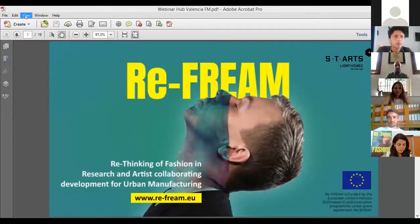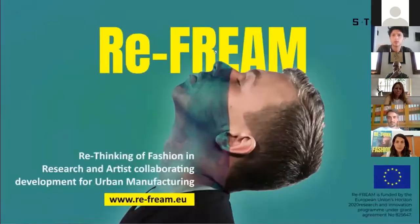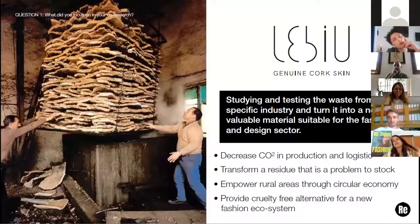So, as Patricia was saying before, this project is called Leather for Vegetarian, but it changed during this co-creation process to Lebu, which in my Sardinian language means likeness. And I also changed leather for skin, because there are very strict regulations about calling leather something that is not real leather. So it's better not to use leather for vegan leather or any kind of leather. So in this case, it's Lebu genuine cork skin.